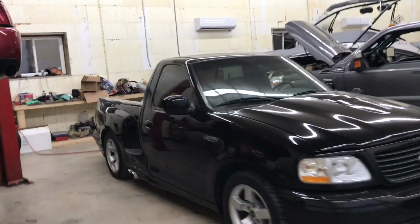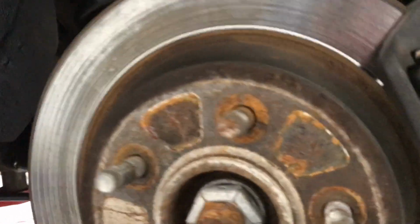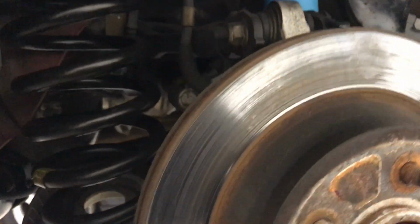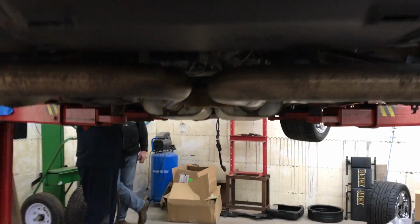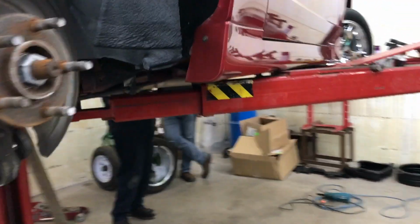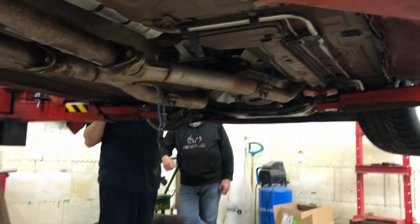All right. We're going to move on to the back of the Cobra here now. That's the stock setup. This car originally got about 47,000 kilometers. Oh, in relatively good shape. We have a Bassani Extreme catback with a BBK X pipe. It's going to get set up right now.